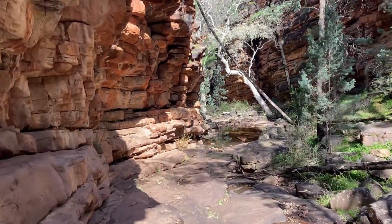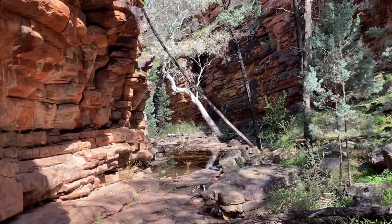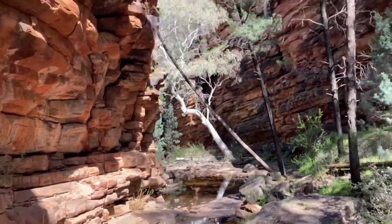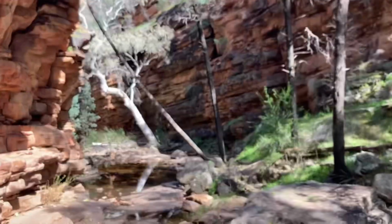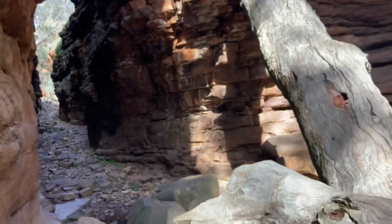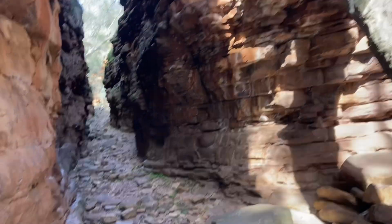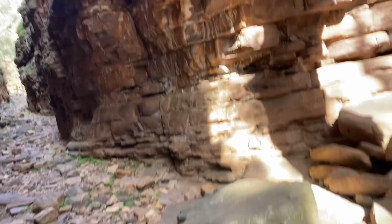Remnants of a little bit of water in here. It did rain last night, so it's probably just from that, I don't know. Well, it's a fair bit. God, this is pretty cool in here, I love it. It's great. Got to the proper narrow section now. This is a great bit through here.